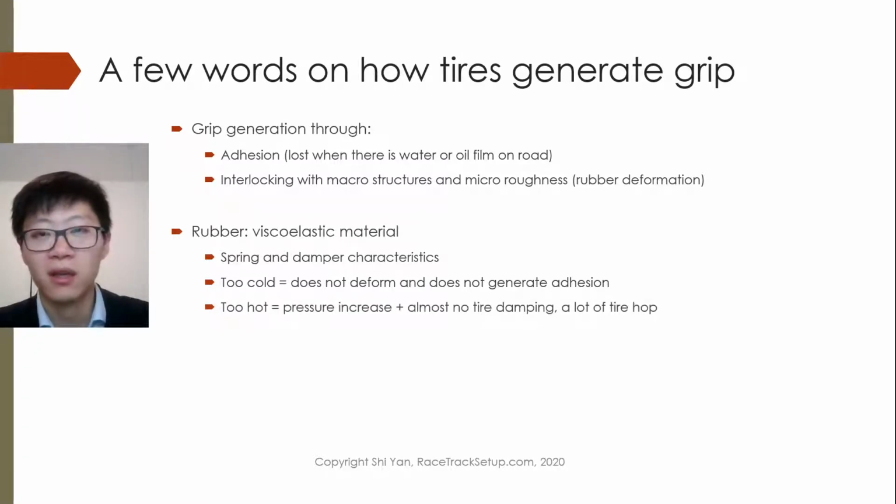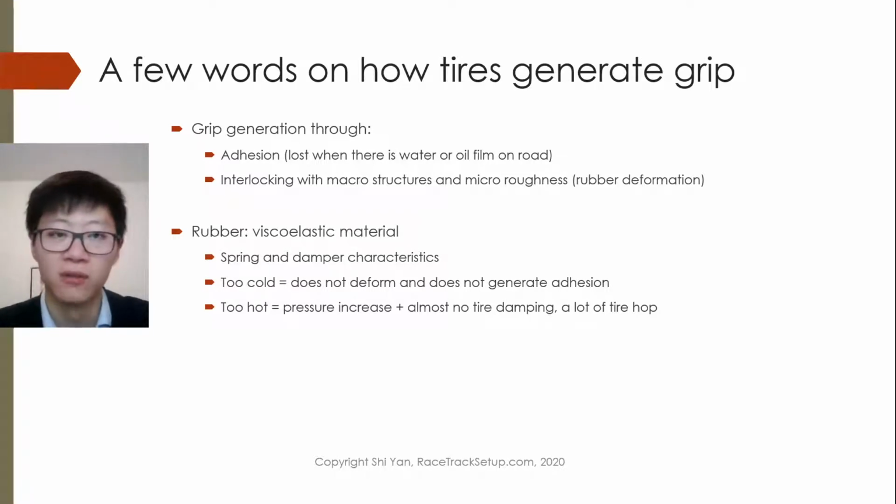And if the tire gets too hot, that can lead to tire pressures becoming quite high, and at that point the tire starts to act more like a pure spring. There's almost no tire damping left, and there's then a lot of tire hop, which leads to very bad fluctuations in the contact force between the tire and the road, which causes loss of grip.